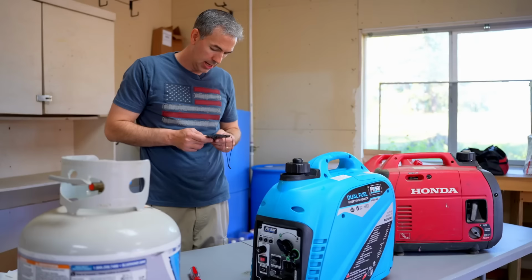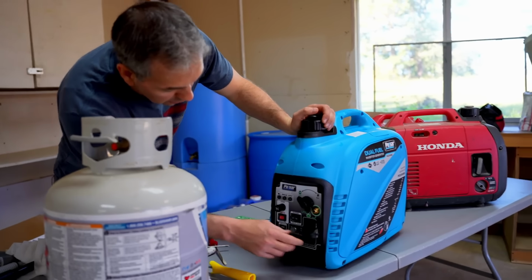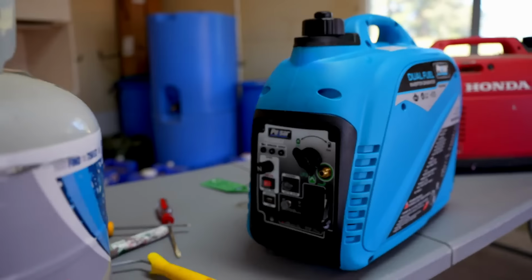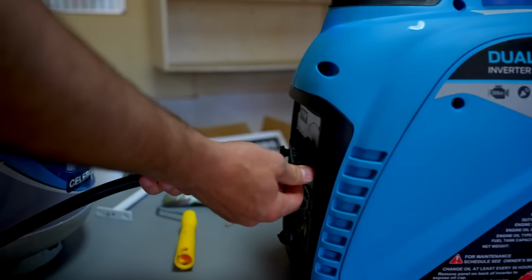Where was I? Attach the propane hose. Okay, so this, where did I pull that off? That is our propane connector. So I'm gonna go around here, and all I gotta do is screw this nozzle onto the propane there.